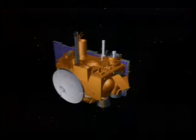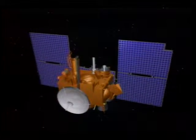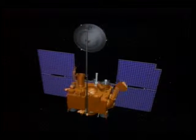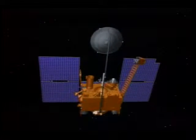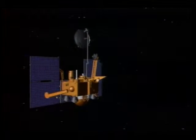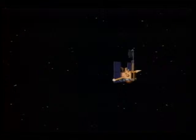Some of the spacecraft's solar panels, its dish-shaped communications antenna, and two booms carrying science instruments will be partially deployed right after launch. The spacecraft will first unfold 4 of its solar panels to begin drawing solar power. Then, 2 science booms will be deployed, one carrying the magnetometer, the other supporting the gamma-ray spectrometer. That's the way we'll fly to Mars.